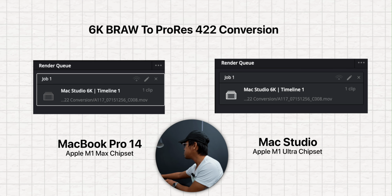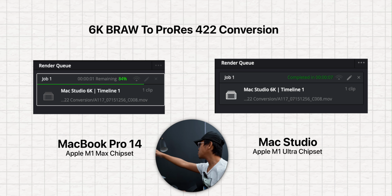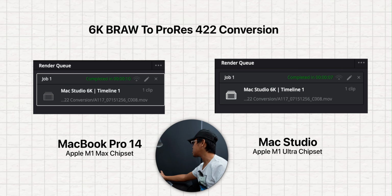So we're done with 12K, so I'm just going to try the 6K Blackmagic RAW to ProRes conversion. So 1, 2. Oh wow, it's so fast, it's only a few seconds. And it's done already, it's only 7 seconds. The M1 Max took 10 seconds. I know the 6K would do well on both, but still, we can see a little bit of difference between both.